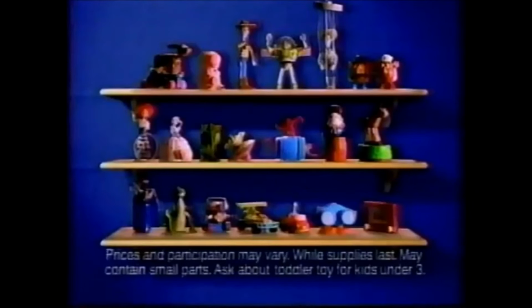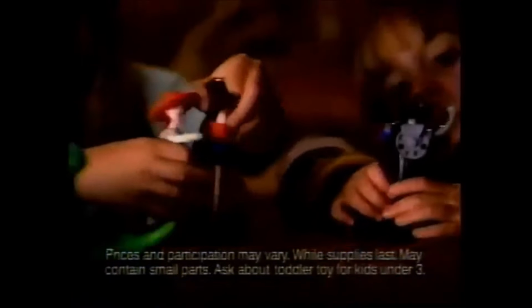Okay, time for bed. You're going to need more playtime because McDonald's has 20 Toy Story 2 toys. With 5 toys each week, one in every Happy Meal, all the stars from Disney and Pixar's new movie are there. Why don't you kids play all night? Did somebody say McDonald's?